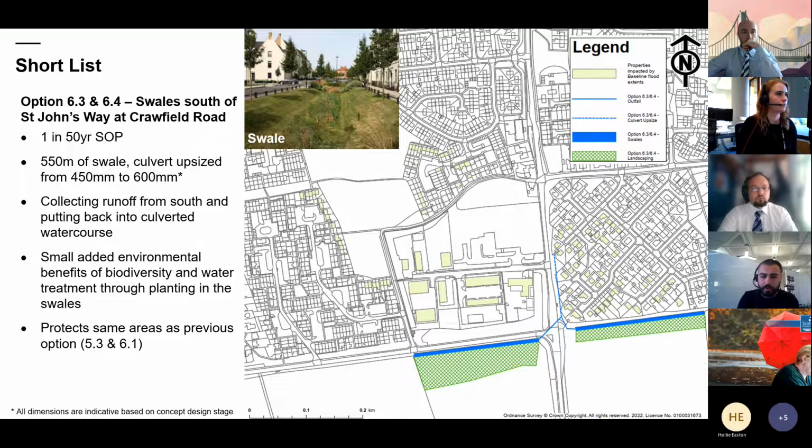However, we did have another option in this area. We looked at constructing swales adjacent to Crawfield Road and St John's Way, and these look at intercepting that overland flow from the agricultural land to the south and putting it back into that culverted watercourse. We also looked at upsizing the upstream end of that culvert, just because it's undersized at the moment and we're putting additional flow in here.